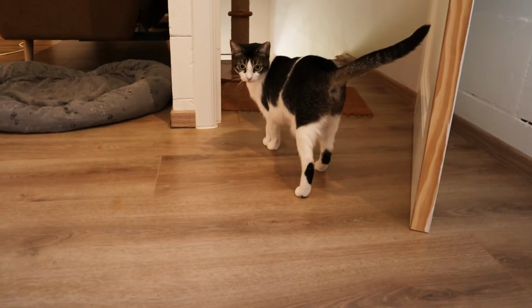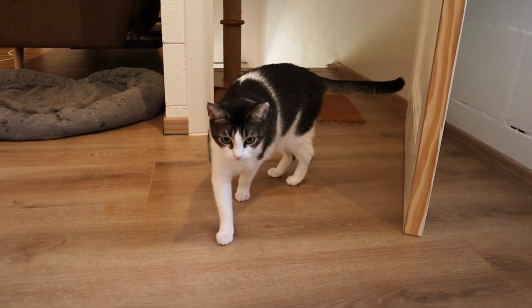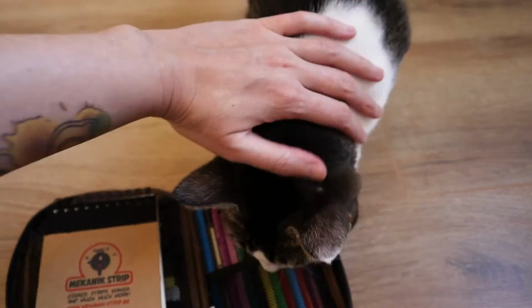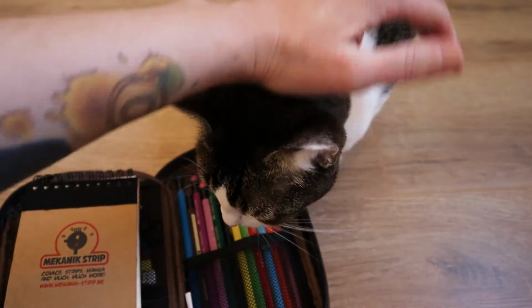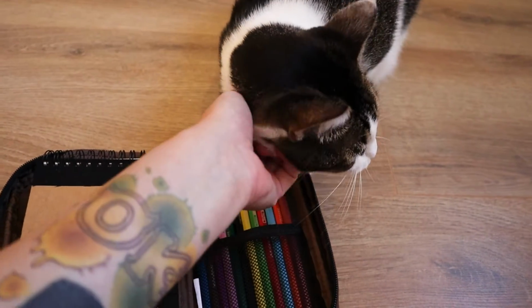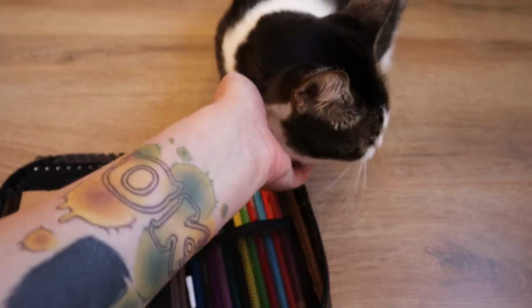What are you going to do, Kiyu? Do you want to help? Do you want to just stare? Do you want to help? She's coming to inspect my bag packing skills or lack thereof. Hey, Eustace? All's okay? Yeah, she just wants cuddles, so this is your Kiwi cuddle interlude.